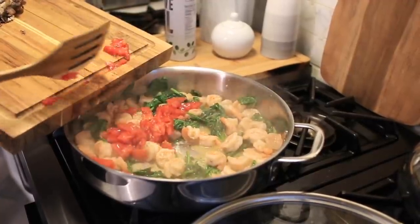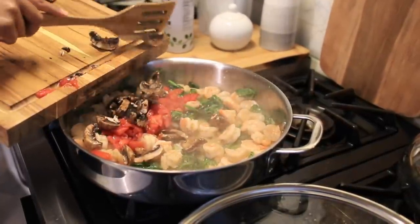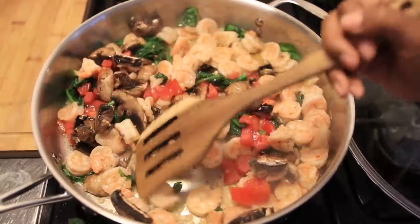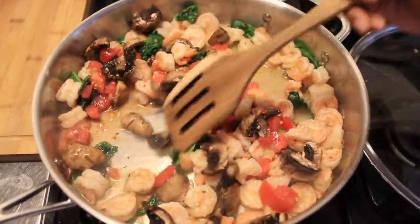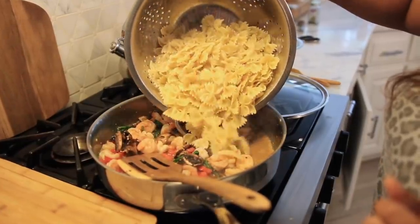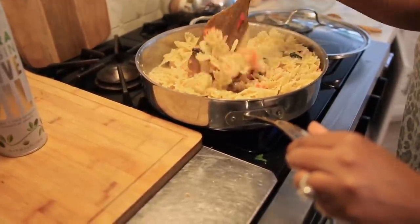And now that the spinach is cooked down a little bit, I'm just adding in the tomatoes and also the mushrooms. So once the bow tie pasta is done, I drain it and then add everything to one pan. You want to make sure that you mix it together really good.